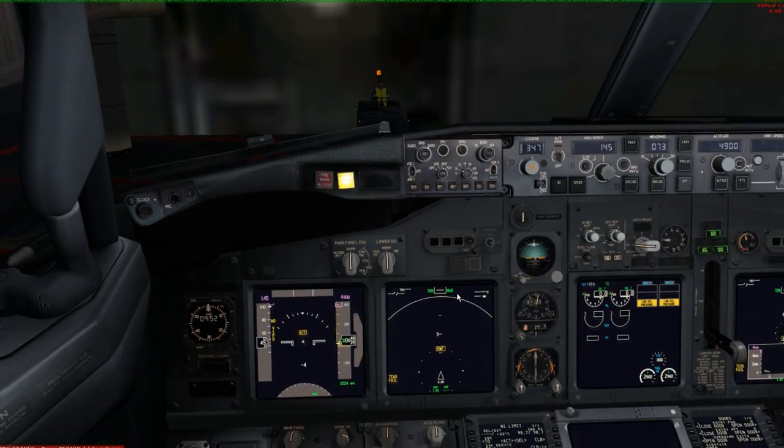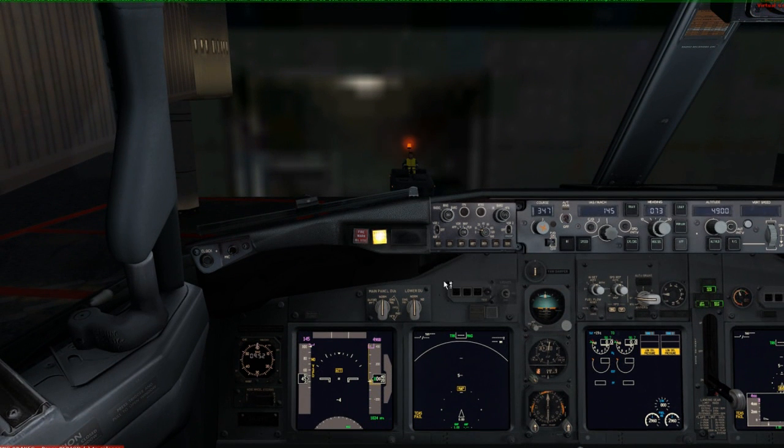Runway 16 left and 16 right for arrivals and departures. Wind at 110 degrees at 8 knots. Visibility greater than 10 kilometers. Few showers. Clouds few 2,000, scattered 2,800. Temperature 20. QNH 1024. On first contact with ground approach, notify receipt of Charlie.